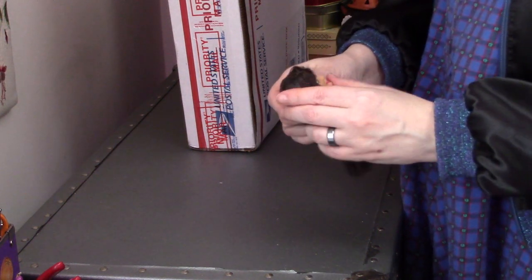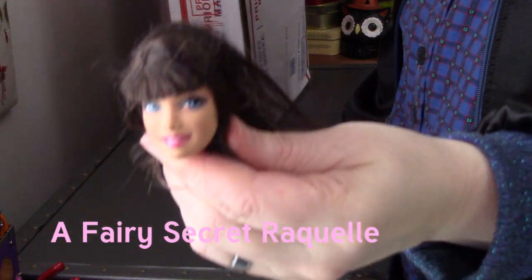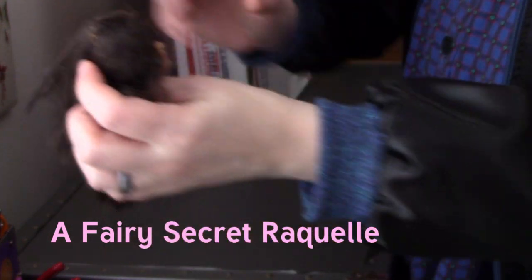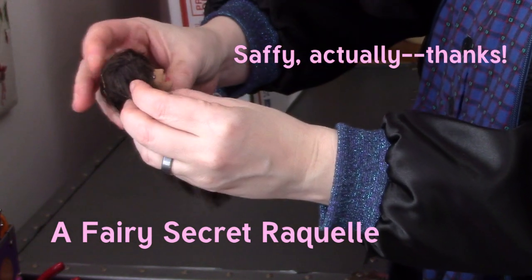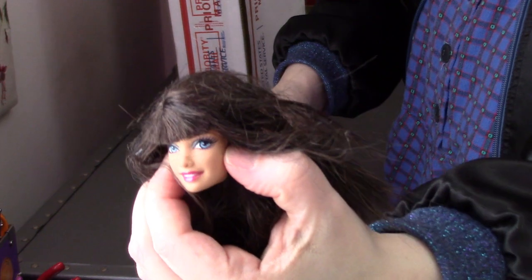Okay, this is obviously not a straight up Playline Barbie because of that side glance, but I don't know offhand who she's supposed to be. I'm sure I will get, oh, probably John telling me. She's cute.